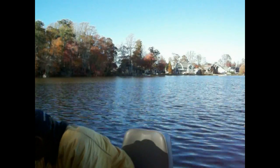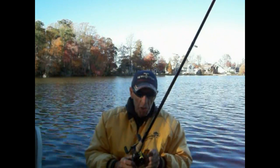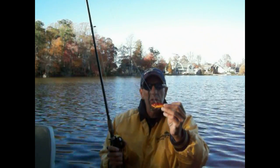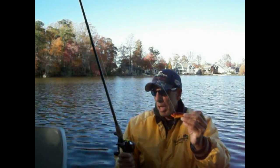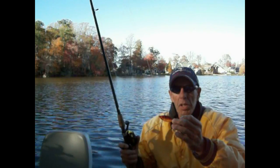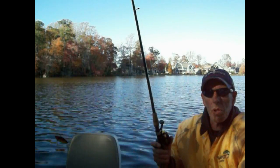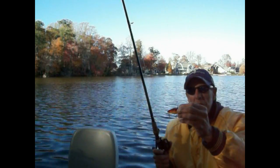Then I threw another custom painted crankbait by Piz, and this is only a 1/4 ounce bait. So I went back and I threw this one in all the same spots on 17-pound test, so that it wouldn't sink as quick. With a 1/4 ounce bait, you could just flutter it all around and it just wouldn't sink too deep, and that's exactly what I was looking for. So when I threw that, of course, you saw me catch that bass on this one.